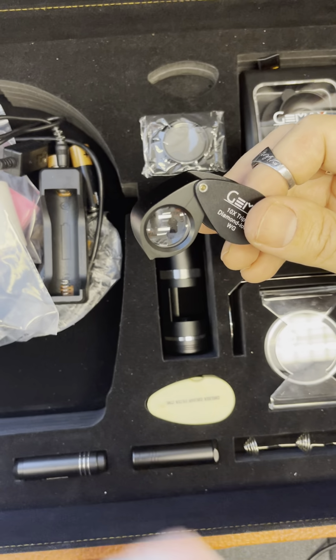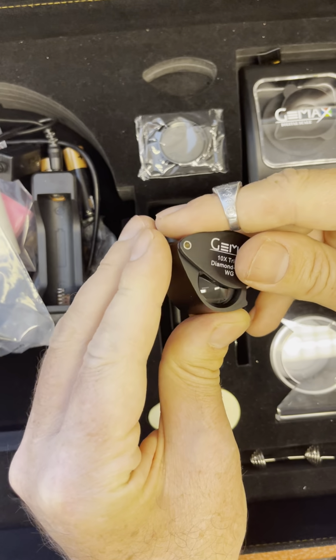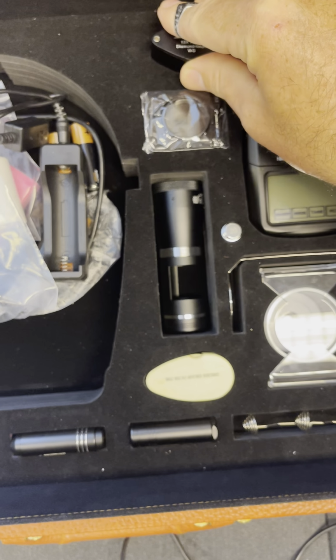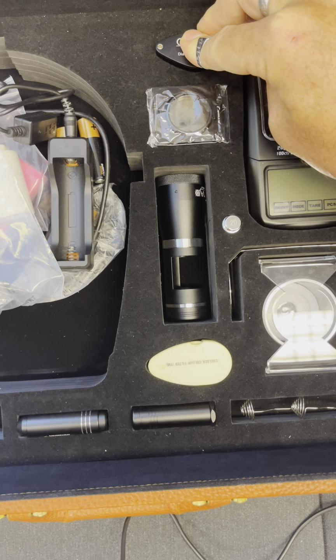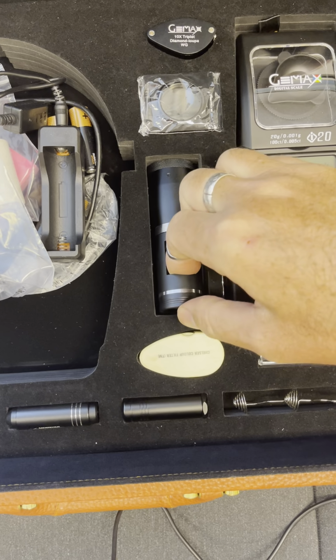This is good to check the clarity of the stone, to check for inclusions, to check for surface features. And also, I have my OptiVisor on the head. I have also a loupe. So if I have an assistant, one can work with the OptiVisor, the second one can work with the loupe. There is a second type of loupe that I have in this case, and this is a Darcy loupe.